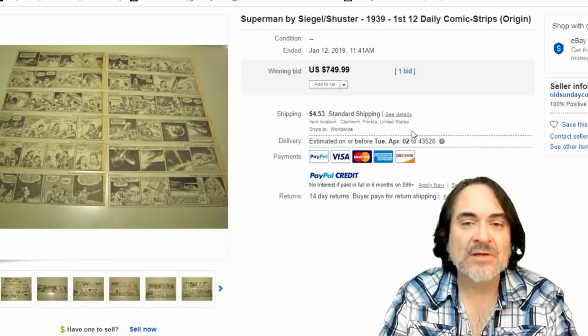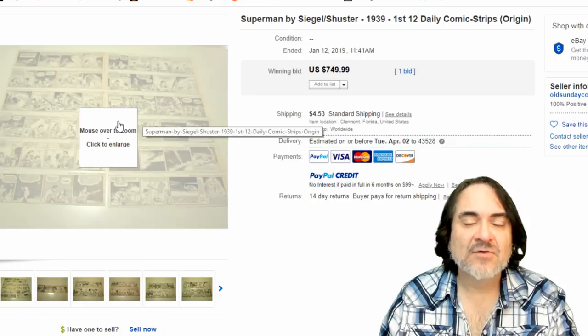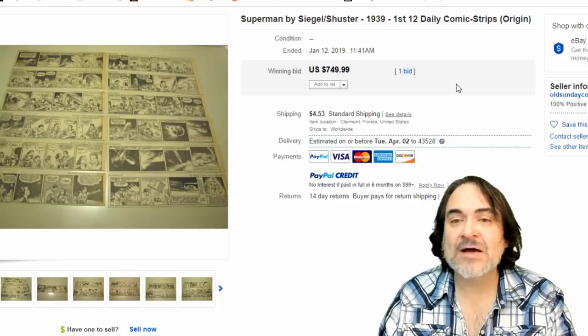This one here is a primo one. It's the first 12 daily comic strips of Superman from 1939. This one is the whole origin story. It's the first 12 daily comic strips. $750 for these little pieces of paper from 1939. It's all there, original. I mean, this is the first Superman story you are going to find. His whole story from start to finish, the whole origin story. It's been rehashed in the comic books many times. The origin stories always go for good money.